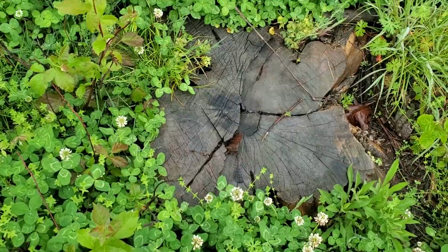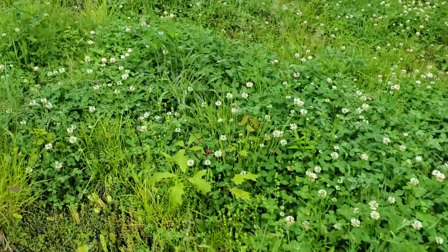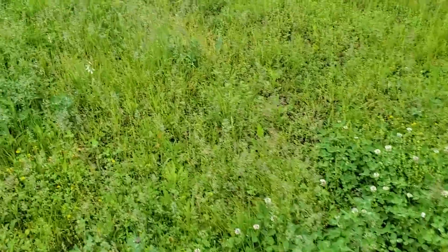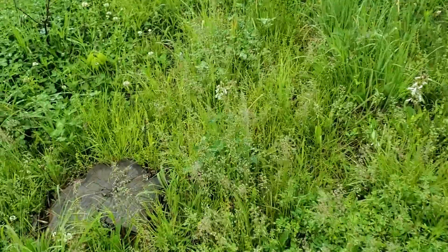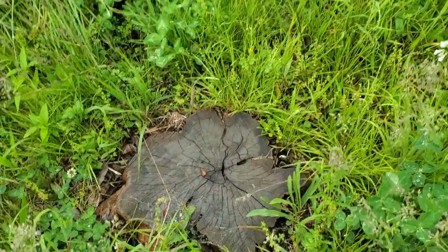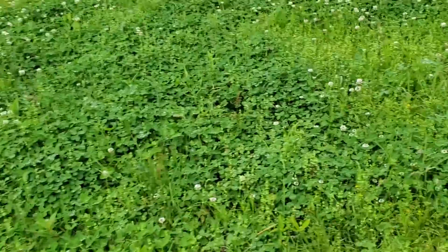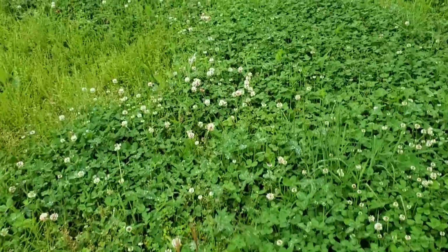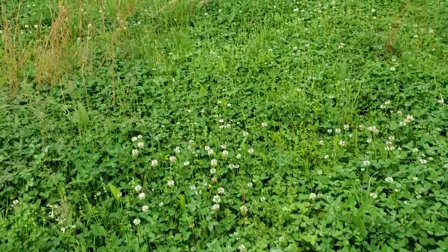Yeah, that's not going to rot out anytime soon. But you know, I didn't destroy the soil. I cut it off. The soil's still in place, and I've got the stump. There's another one. I've got some big cedars in here. I came up here the other day and I was flabbergasted by the amount of forage.